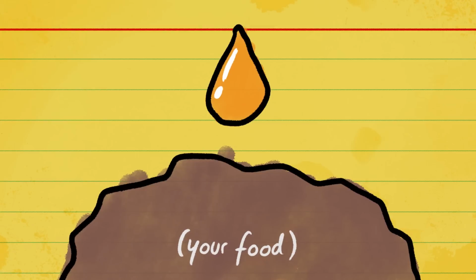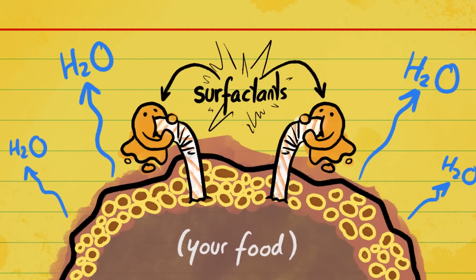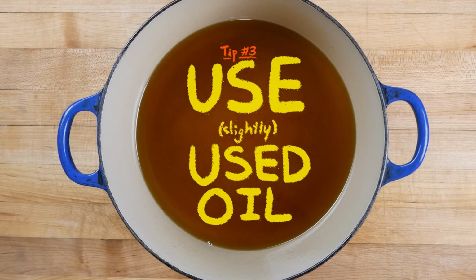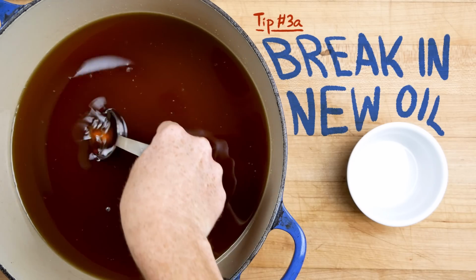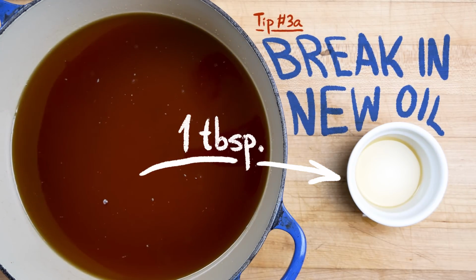As you use oil, it breaks down and creates surfactants. Essentially, molecules that help oil make better contact with food. And more contact with food means more dehydration and more airy spaces. So you'll actually get crispier food with oil that's already been used, up to a point. Oil that's been used too many times, say 6 or so, will have too many surfactants. Food will get too dried out. At that point, get rid of the oil, but save a little bit to break in your new oil. About a tablespoon of old stuff per cup of new stuff will help replicate that second batch sweet spot.